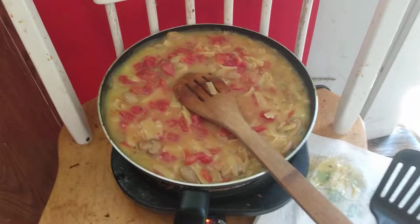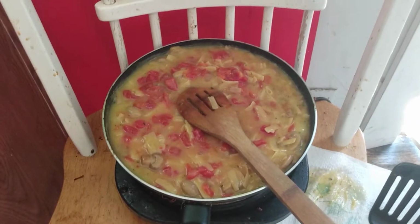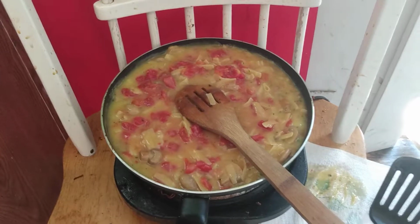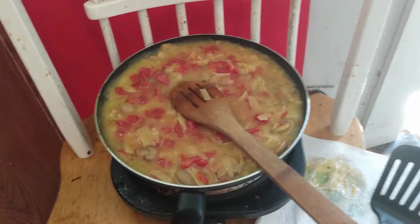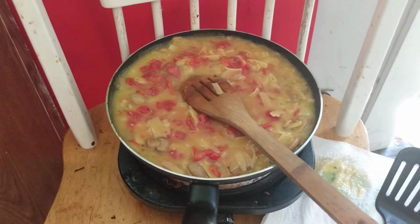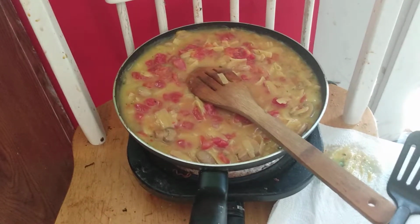So as this simmers and the pasta becomes perfect, I'm going to enjoy some of it hot, and then I'm going to refrigerate it. And I'm not sure how that's all going to gel or exactly what's going to happen, but I'll be sure to let you know.